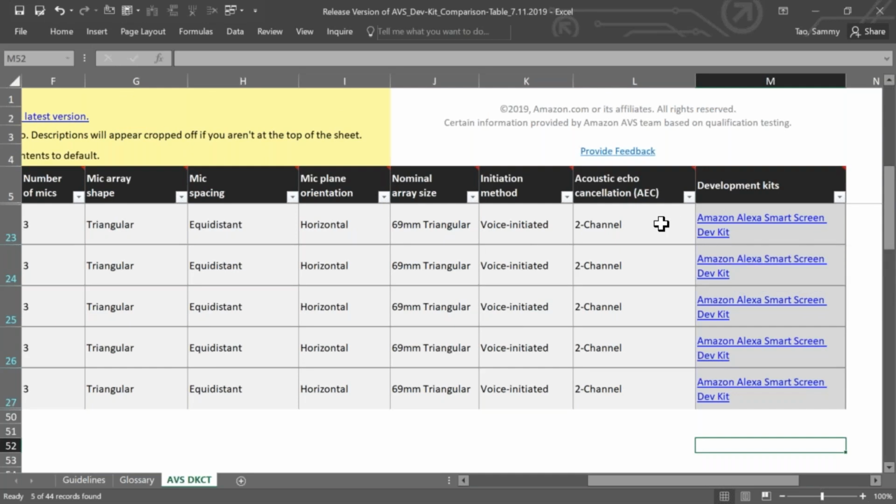It's named the Amazon Alexa Smart Screen Development Kit. It is our collection of best practices for implementing Alexa features, including screen-based devices. It can be used for devices with or without a screen. It includes all of the key features such as multi-room music and comms and other features. It's available to qualified device makers upon request, which you can access at this link, but it's available strictly to device makers building commercial devices.